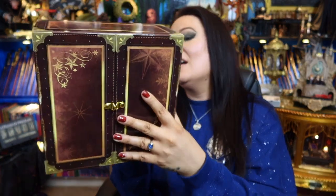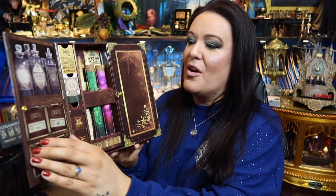I love the fact that it's got Wizarding World on the side. What's the back like? Oh, I like the back. The back says The Wizarding World, Harry Potter, Advent Calendar, Jewellery and Accessories. So let's open the calendar. Oh, I'm going to tip it back because it's falling out. Oh my God.